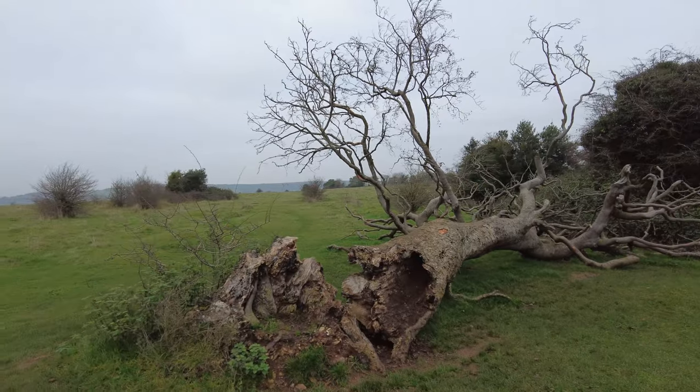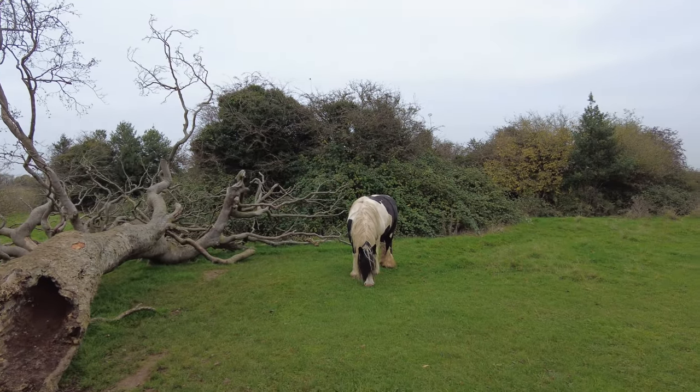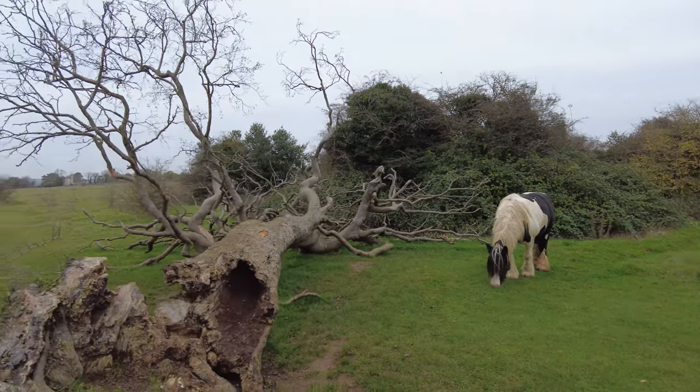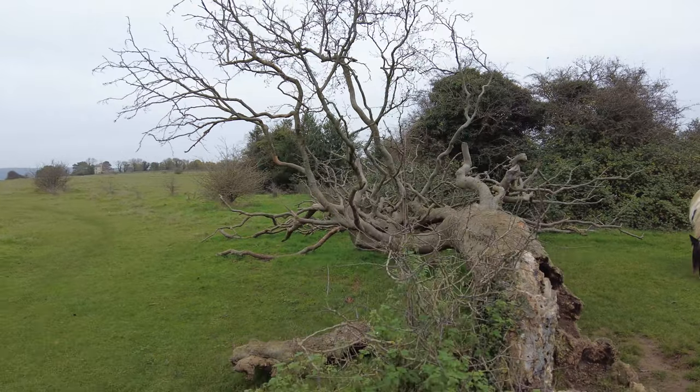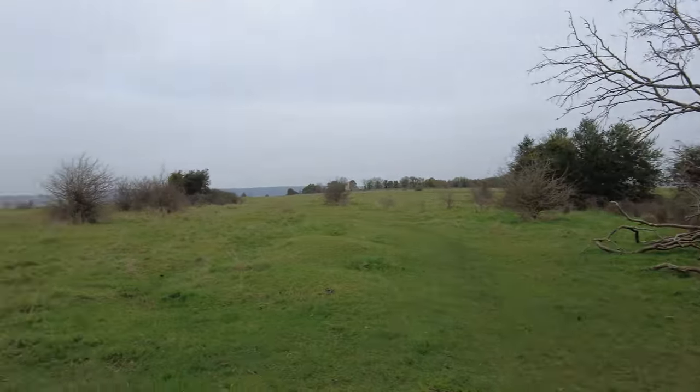And it's still there. I'm glad the council haven't... Hello. Hello, horse. I'm glad the council have not taken it away. It's a real landmark. So that's known as the Lonely Tree. It used to stand very much on its own. And it's still there, but it's lying down now.